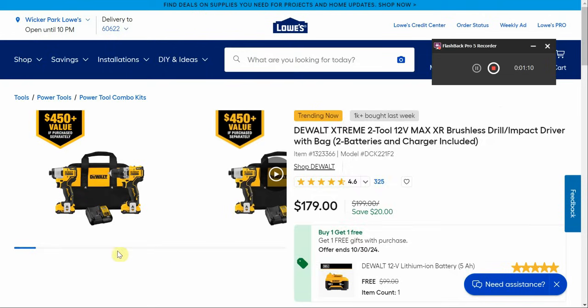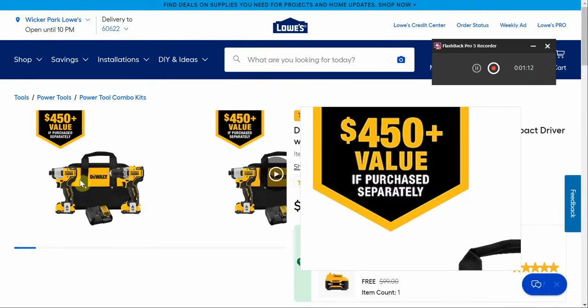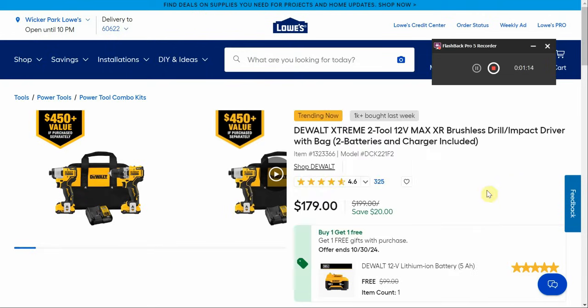Of course, the mouse over is working beautifully like it always does, so I can't show any better version of the picture. I really think the 12-volt lineup doesn't get its fair due. It's pretty good tools, and they're small, and they're compact, and they're lightweight. And for just the home gamer, the DIYer, the 12-volt lineup really has probably everything you actually need.